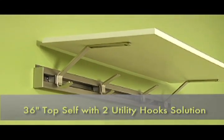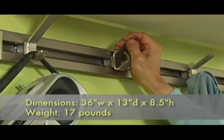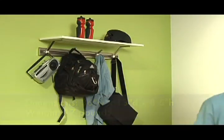The 36-inch top shelf and two utility hook solution is an innovative utility room, garage, or laundry room organizer. Basic top shelf with brackets and single hook on the lower portion and two double utility hooks adjust for any scenario. Keep school bags, sporting equipment, and towels off the floor and up out of the way.